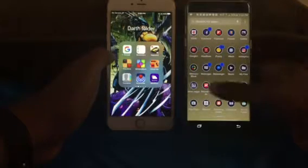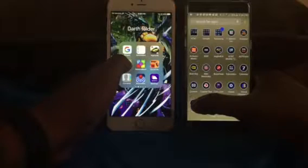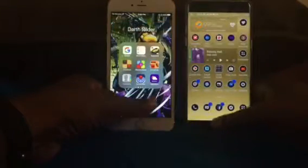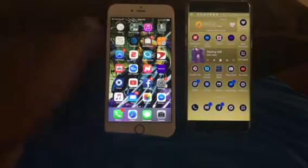Let's try checkers. I know I have checkers on here. I'm a checkers addict, so I know it's on here. There we go, checkers. Let's try checkers. 3, 2, 1. That's about a tie. So it's pretty good on here. iPhone is just as fast, man.